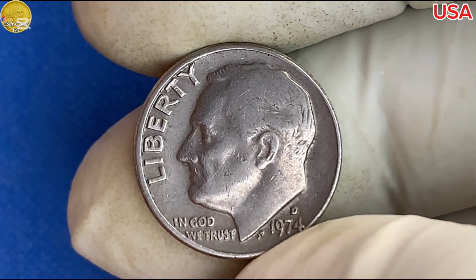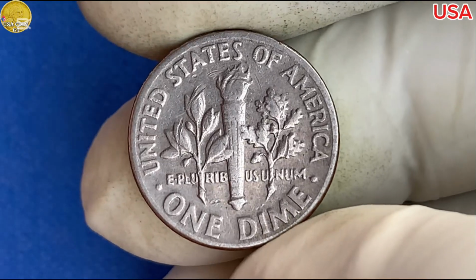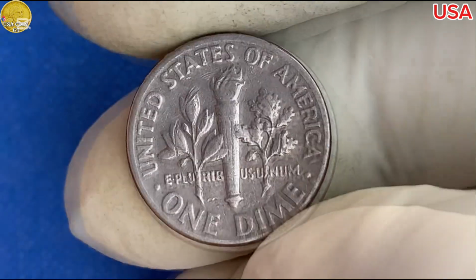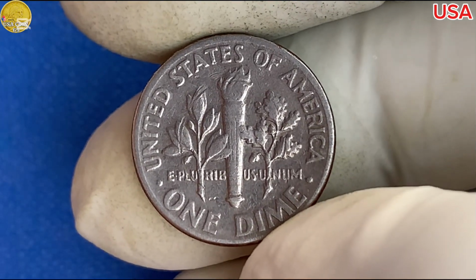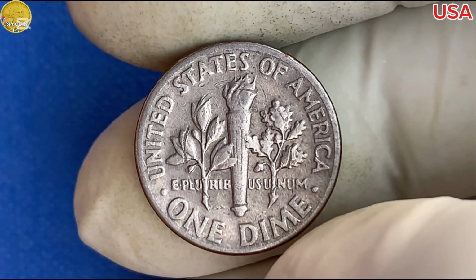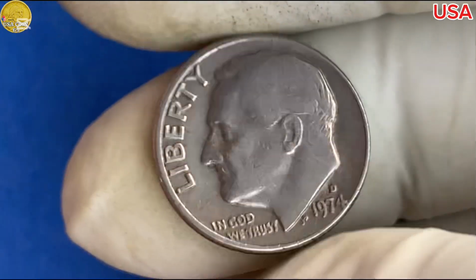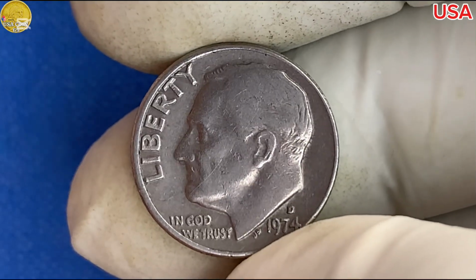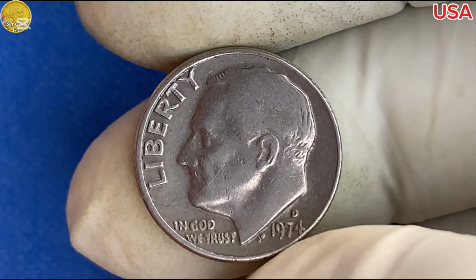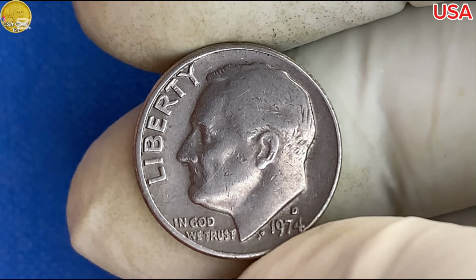What makes the 1974 Roosevelt dime so intriguing is that it shows how even a relatively modern coin can hold tremendous value. For collectors, these types of coins represent a fantastic investment opportunity. They serve as a reminder that sometimes the most valuable pieces of currency are those that are overlooked by most people. Whether it's a rare error or an impeccably preserved dime, discovering a 1974 Roosevelt dime could be a game changer for anyone interested in coin collecting.